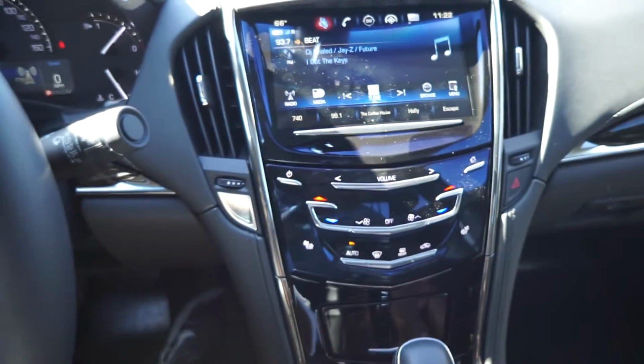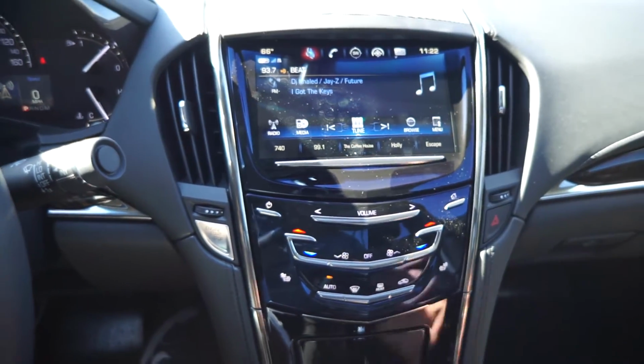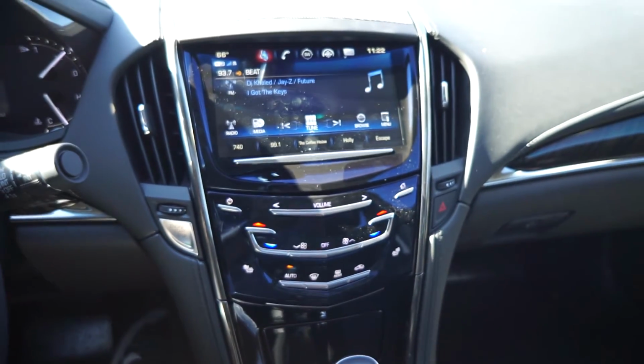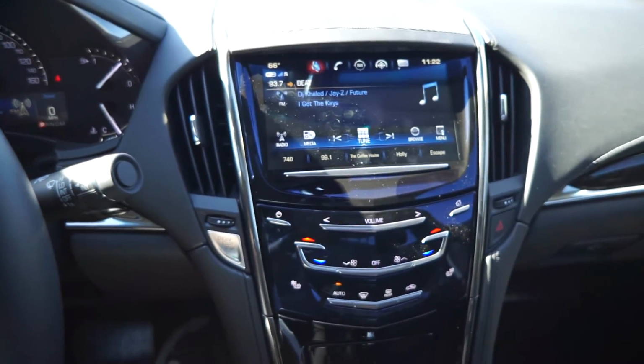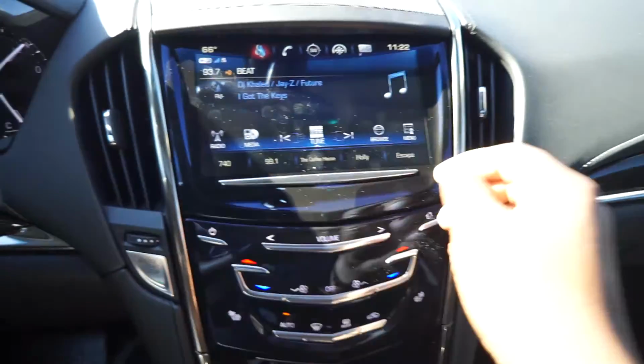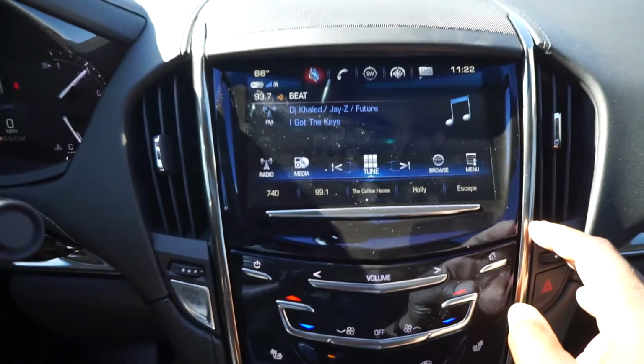All right, let's walk through some of this stuff. Now I like this cute entertainment system. Some people love it, some people hate it. I actually like it. My wife drives a Cadillac ATS sedan. It's a 2015 model, and it's very, very similar to this. So the reason I like this is because it's actually pretty cool. I mean, there could be some improvements done to it.